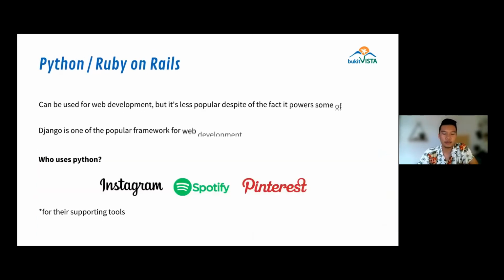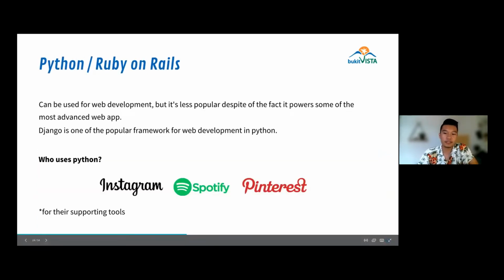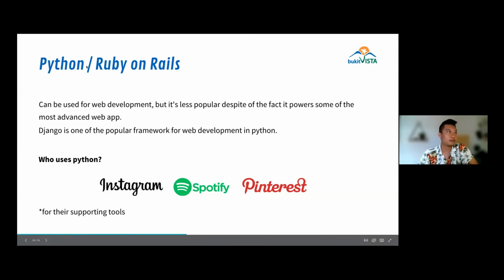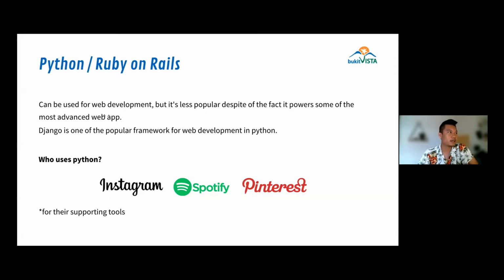Okay, this is another language. JavaScript is not the only language for web development. There's another language. In fact, there are a lot of other languages, right? Python or Ruby on Rails. So it can be used for web development, but I think it's less popular now in the industry, despite the fact that it powers most of the most advanced web apps actually.